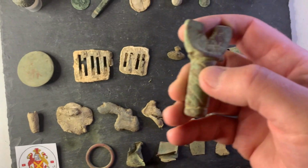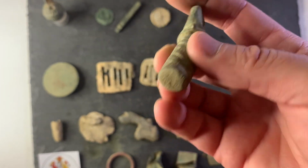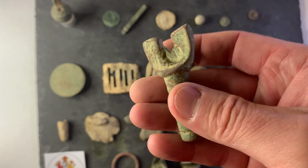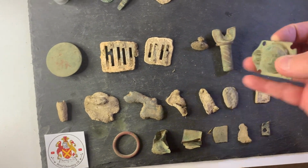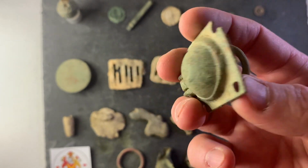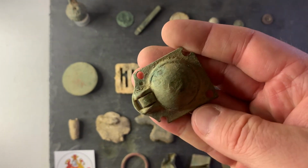These two things I didn't film because they just look like big lumps of green rubbish, but having cleaned them, look at that. That's pretty cool. It's not screwy. It's got some sort of pattern to it, a kind of barley twist type thing, with a little U bit on the top. So that was obviously for something. Any ideas, let me know. And this little thing, again just a bit of green, has turned out to be quite interesting because it's got a little hinge on the back with a little loop which still opens. So again, any ideas, let me know.